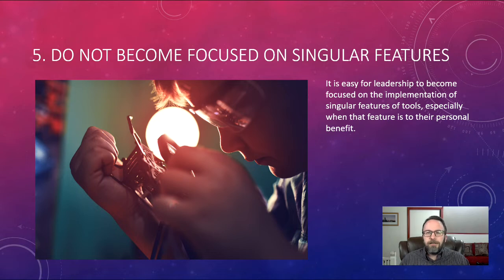It is very easy for leadership to become focused on something, especially if it is a feature that is to their benefit. Recognizing and understanding a complete feature set within the technology deployment that you have, and then framing it as to how it might benefit your team, can help you keep a more holistic approach to these team collaboration efforts. Now, I will address the counterpoint of too much at once, but we'll get to that in a little bit.